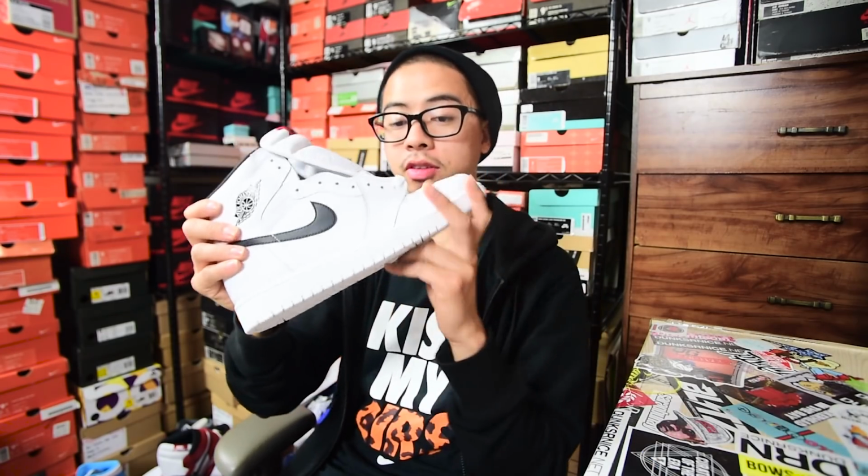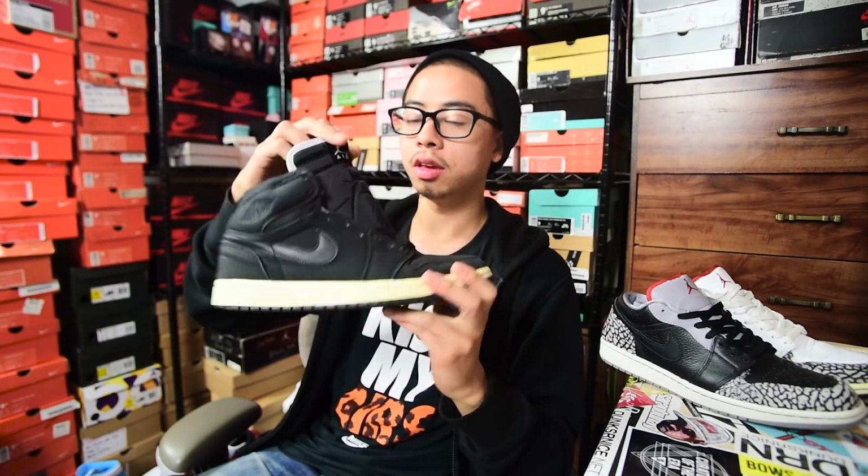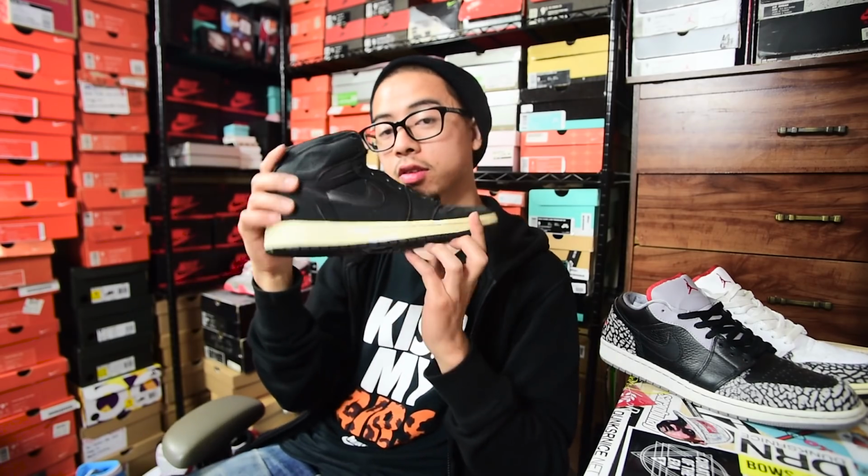So yeah. Oh, I forgot to mention that I did have this pair here, the all white yin yang ones, including these 2008 all black canvas ones. Again, it did have the Jumpman on the air along with the Jumpman on the back, but I think this is such a great colorway with a hint to it. This is probably something, if I were to do something with Jordan Brand, this is something very similar to what I would do. And last but not least are these guys here.